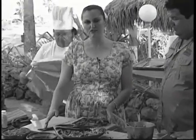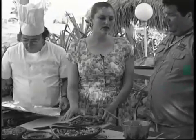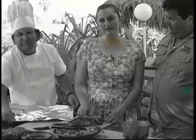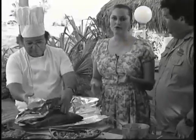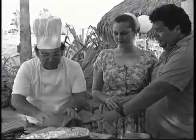We're going to wrap it in foil and put it in the oven for about an hour. This size fish for about an hour. If you want to use the grill or the barbecue, the fish will take about 40 minutes to cook. And if you put it on a barbecue, would you still wrap it in foil? Yes, you need to wrap it in foil because then it cooks with the steam. It's like steamed fish.